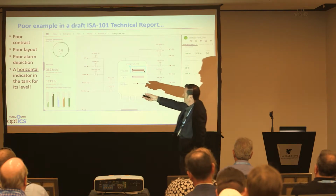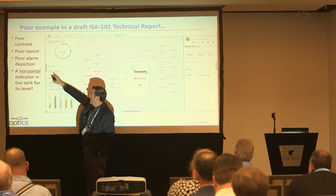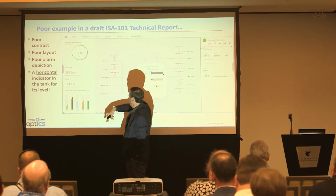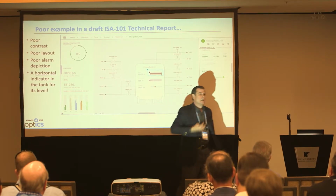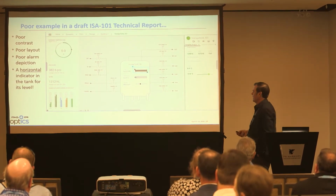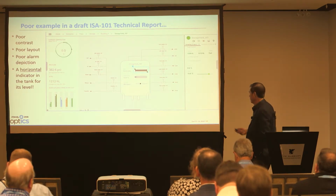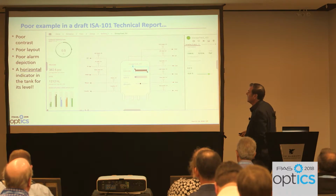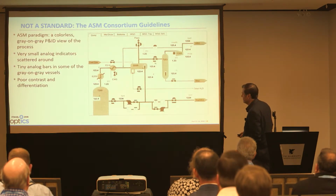So here we've got process values. They're using the same color and contrast for the process values as they are for the plain old text on the screen. That shouldn't be done. Those should be differentiated. You should always be able to recognize a live process value compared to just a label on the screen. So it's another poor practice. Poor layout, no trends, poor contrast.